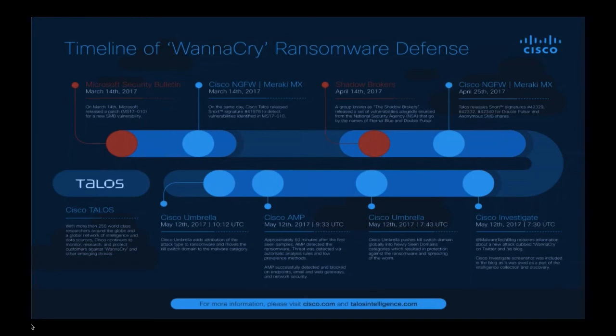Then, about a month's time went by, and a group known as the Shadow Brokers released a set of vulnerabilities that were allegedly sourced from the NSA. Again, lots of news. I'm sure many of you are very familiar with this. So we further updated our signatures as well. And then when everything went live en masse globally on May the 12th, we saw that in our cloud systems, which we call Umbrella. We were able to push a kill switch to stop it in real time. We also have, through our advanced malware protection, within 60 minutes of seeing the first samples, we were able to stop it as well. So really what I wanted to illustrate with this infographic is just the power and the value of the threat intelligence that we have and just how quickly we can respond.